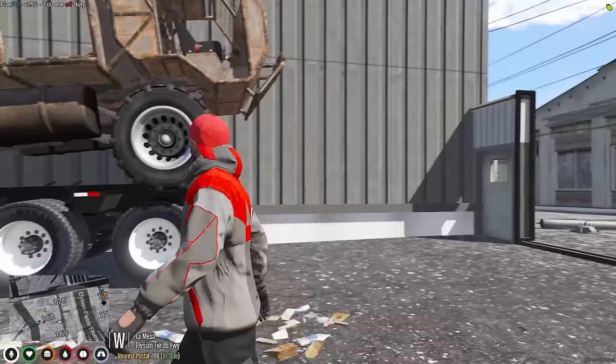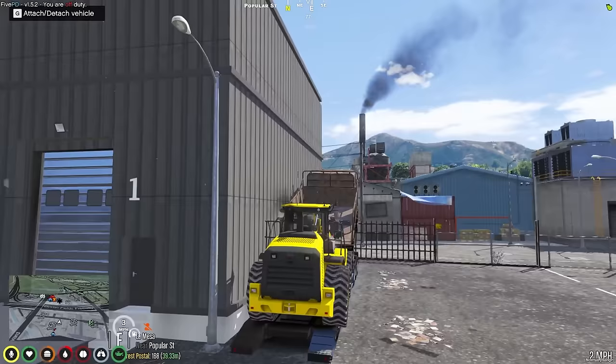Wow. I parked this thing very close to the warehouse. Should be okay though. So let's hop into the loader and get everything unloaded and into the shop. Carefully slide under it and lift it up. Let's get it off the trailer now. I'm being very careful so we don't hit the building.